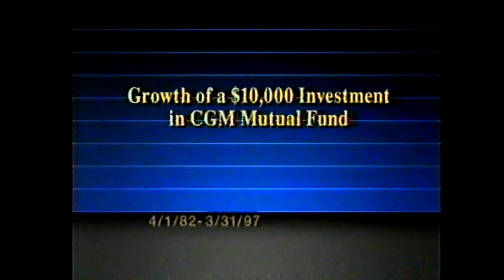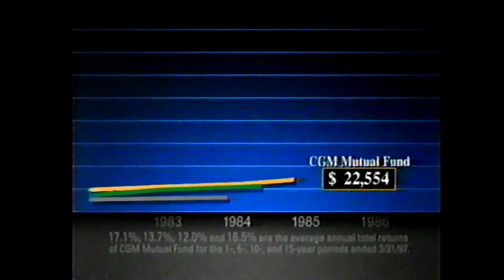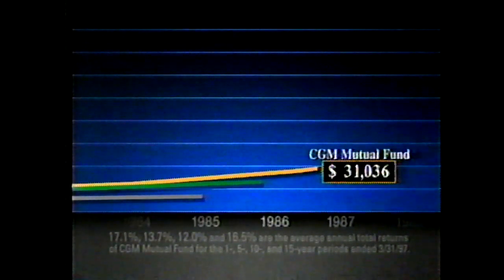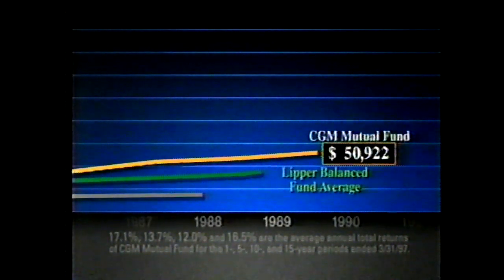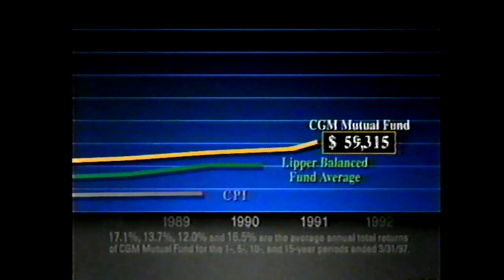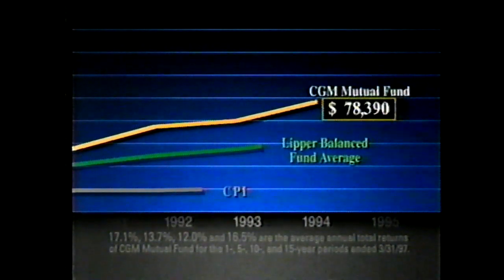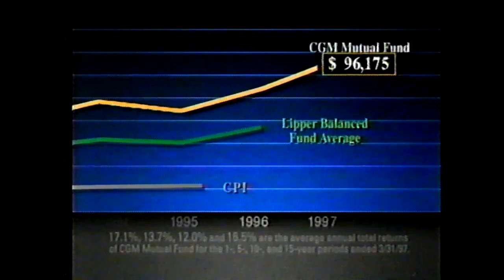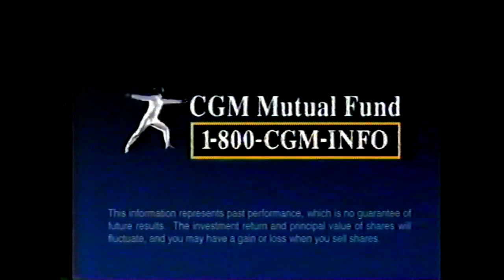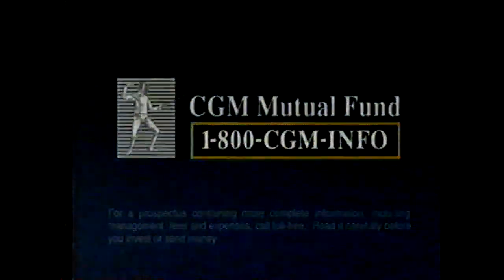At CGM Mutual Fund, our emphasis is on performance. Over a 15-year period, CGM Mutual Fund has outperformed major benchmarks, including the Lipper Balanced Fund Average. And CGM Mutual Fund far outpaced the Consumer Price Index as well. CGM Mutual Fund is committed to outstanding long-term performance. Past performance is no guarantee of future results. Call 1-800-CGM-INFO for a prospectus. CGM Mutual Fund.